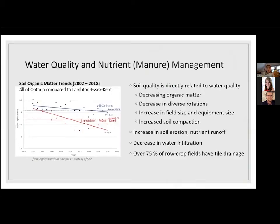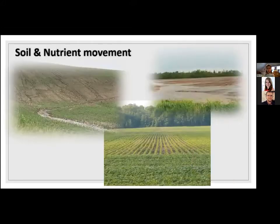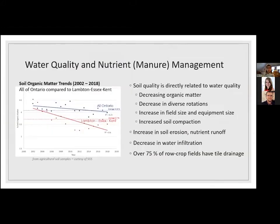So in Ontario, our soil quality has decreased over the years. From the labs, we got some records of soil samples that included organic matter that were taken from 2002 to 2018. This blue line is all Ontario. So it's something like 40,000 samples. And it shows the decline in soil organic matter over that 15, 16-year period.